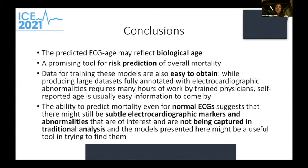And moreover, we could predict mortality even in normal ECGs. So that suggests to us that the machine learning can see some markers or abnormalities that are hidden from the human eyes. So they might be useful for gaining more information from the ECG tracing than the traditional ECG abnormalities or ECG measures.